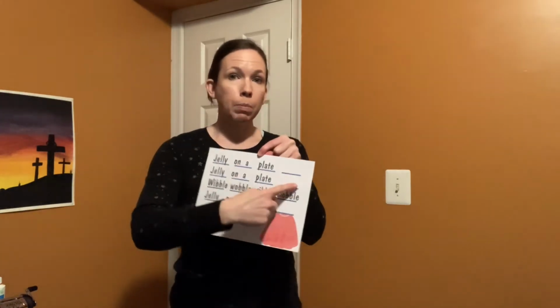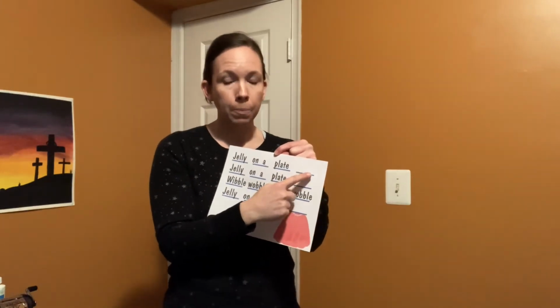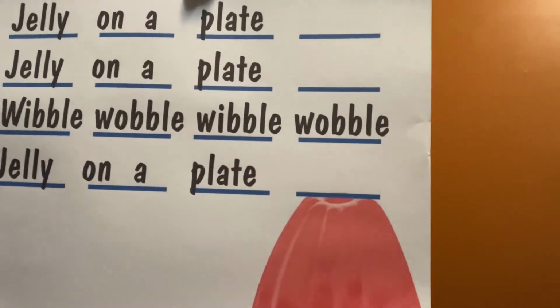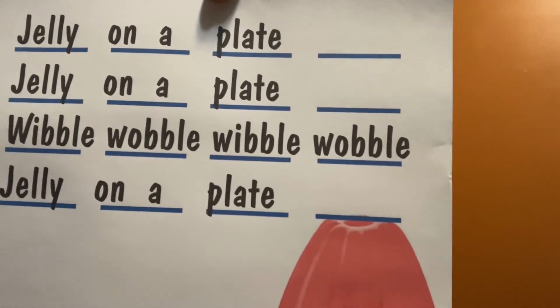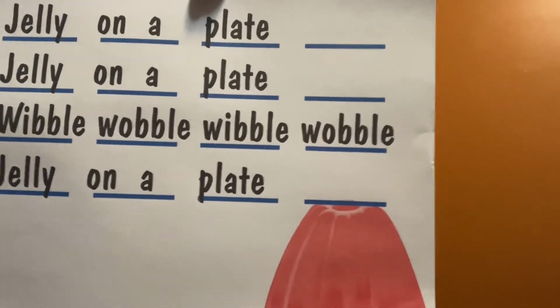And I want you to look at the words and the space and notice that our hand still does the beat, even in the quiet space, okay? Here we go. I'm going to hold it up right here. Get your steady beat. 1, 2, ready, go. Jelly on a plate. Jelly on a plate. Wibble wobble, jelly on a plate.